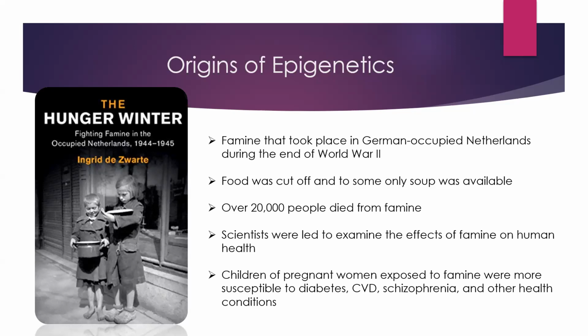So what scientists wanted to find out is the effect of famine on human health. And they figured out that children of pregnant women that were exposed to famine, which is an environmental factor of being stressed out, not having food, things like that, were more susceptible to health issues, mental health issues, diabetes, cardiovascular issues, a whole host of chronic conditions.